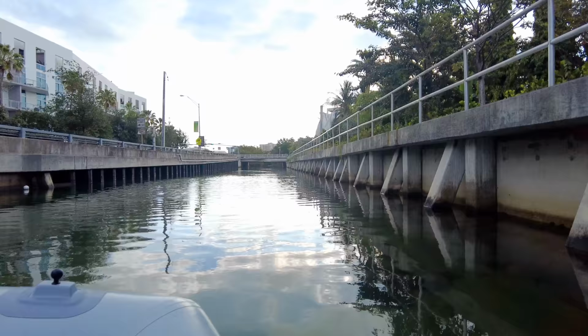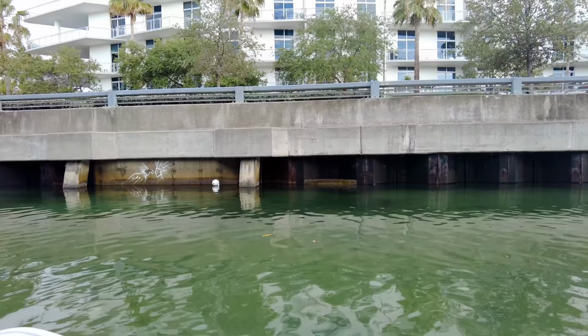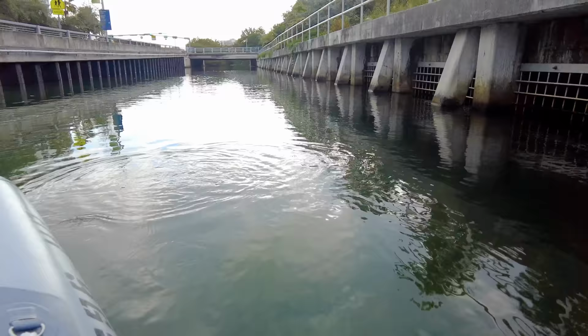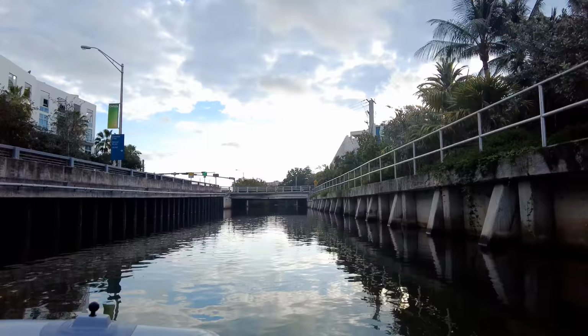Now coming up is the Miami Beach Convention Center. Big fish too. All right, so here is the Miami Beach Convention Center.